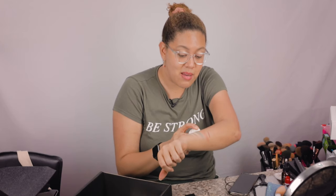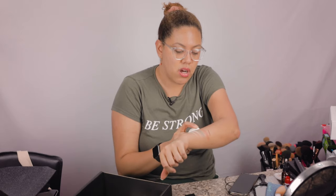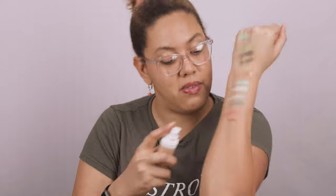Let's see if the matte foundation is also the right shade for me. I have heard that this foundation is actually pretty matte. Yeah, it's the right shade, you can see it here. I did a super poor job. It's in here, there you go. Yeah, it's my shade, you can see it. It's fine, it's going to work for me.